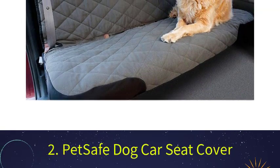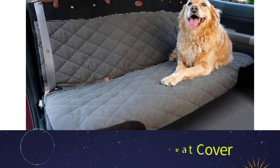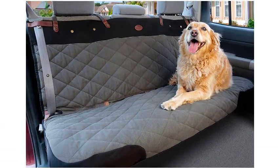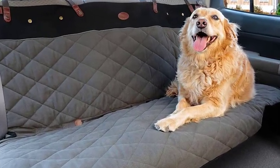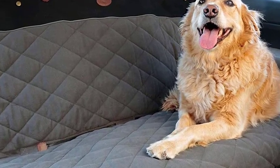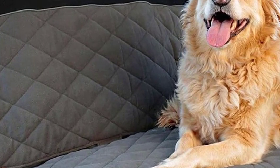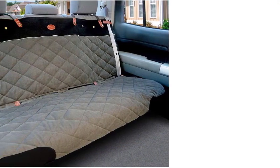Number 2. PetSafe Dog Car Seat Cover. The car seat cover was designed to effortlessly drape the back seat of the majority of vehicles, SUVs, and trucks, which means you can put it on and then leave it there to travel with your dog. The majority of pet car seat covers we examined could not remain in place. We discovered that a stable car seat cover can make an immense difference for the dog and the owner. It provides security for the car seat and a welcoming area for dogs to lie on.